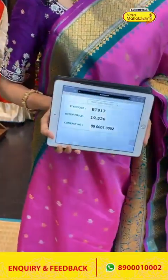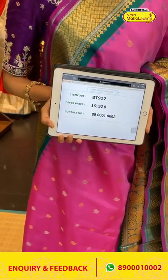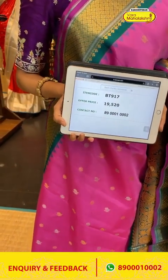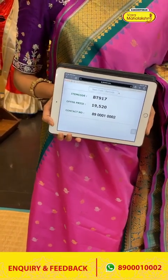The code is BT917 and the price is 19,520. To buy this, take a screenshot and ping us on 8900010002.